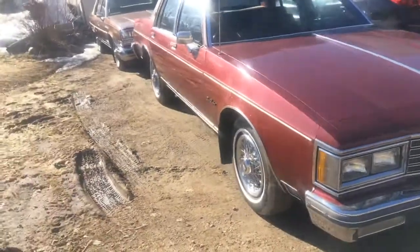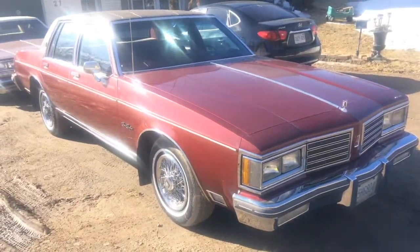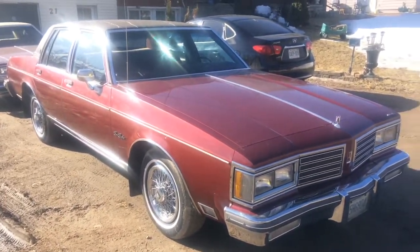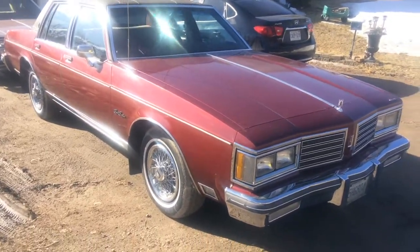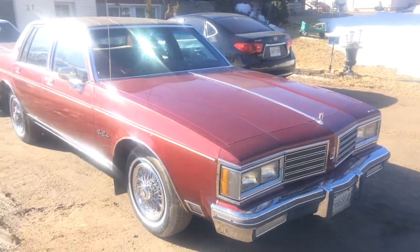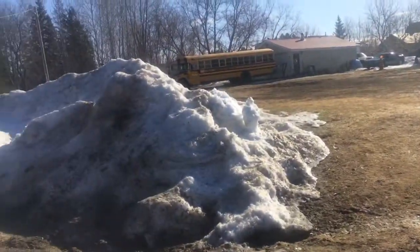Anyway, lads, 1985 Olds Delta 88. Hasn't moved all winter. Probably won't move for another while yet. We're expecting a good dumping of snow tonight, so, you know.